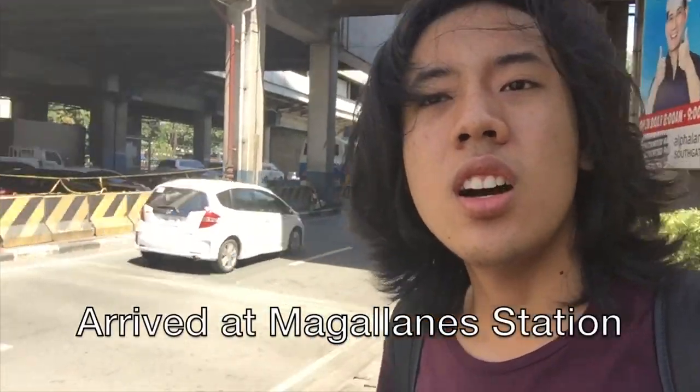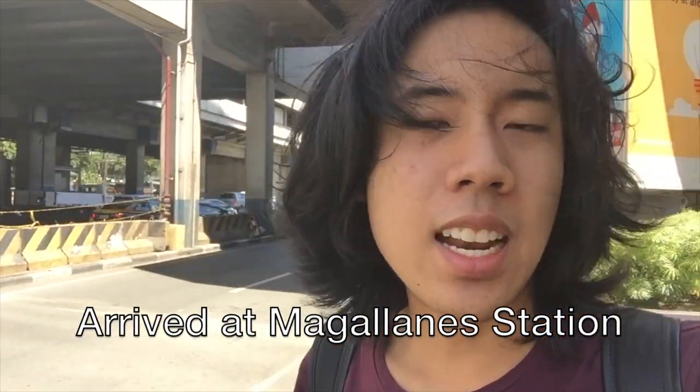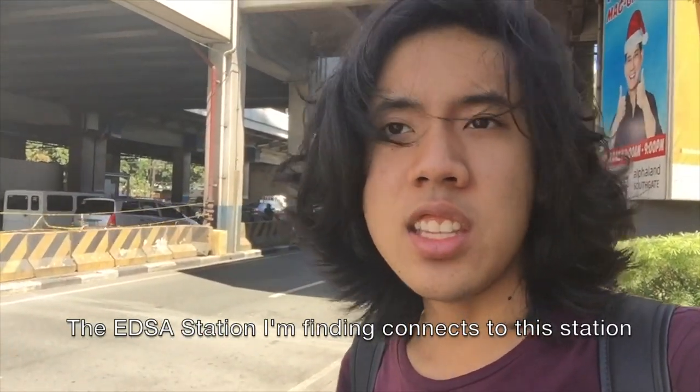So I'm going to reach the right station, hopefully, Magellanes station. I will be walking towards PNR's EDSA station, which is just near the Magellanes MRT station. Or maybe I'll grab some lunch first before continuing on with the PNR.